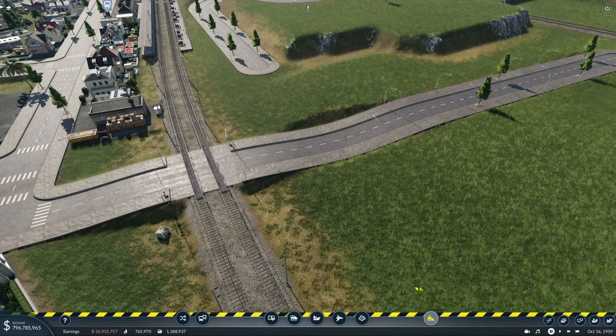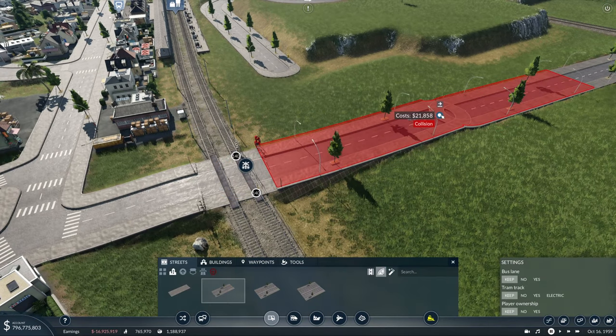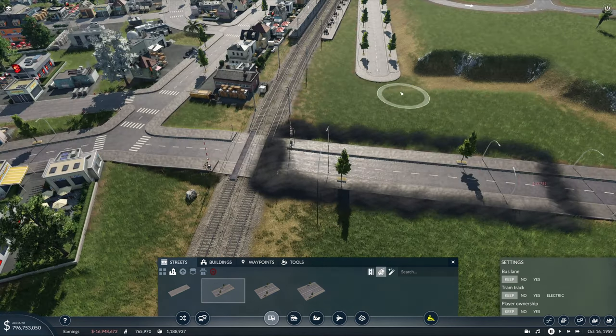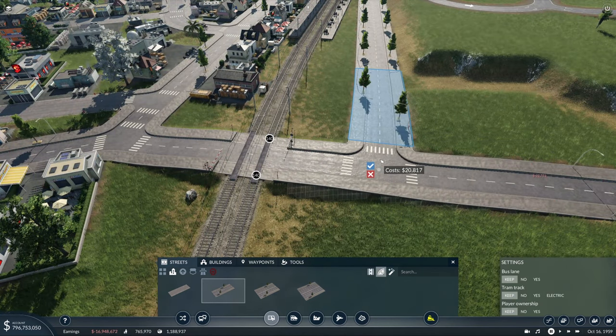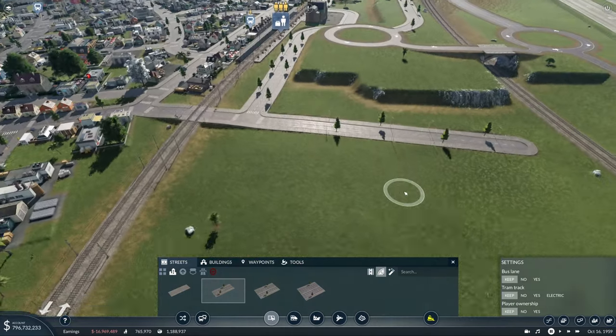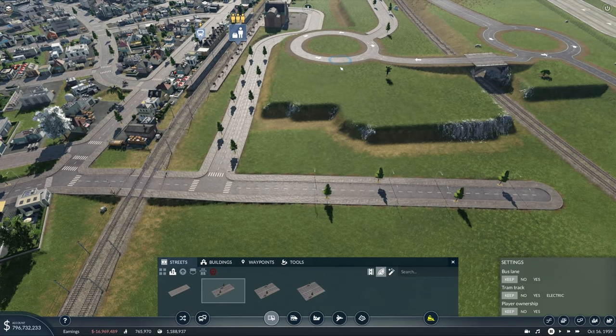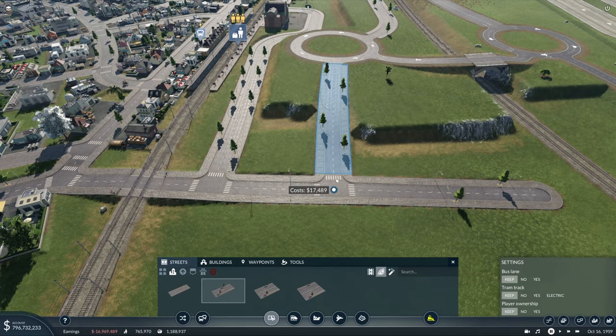That dip there is ridiculous, Batman. Right, okay, that's got things looking a little bit better down here. And then I think what you can do is you can have the connection go like that. Okay.